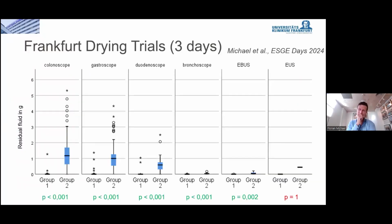So then we were interested in the type of endoscope. We put in every endoscope that we had basically in our cabinets, and therefore we had colonoscopes, gastroscopes, duodenoscopes, bronchoscopes, EBUS devices, and EUS devices. And all but the EUS devices had significantly different amounts of water in there. So it seems to be an effect that accounts for every type of endoscope. EUS was non-significant, but there were only 2 endoscopes in the entire trial. Therefore, it might be underpowered for that endpoint.